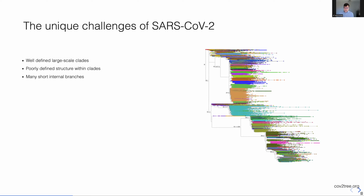And so some of the characteristics that we can use to our advantage in this case, and these have been noted by really anyone who's doing large-scale phylogenetics of COVID: we have well-defined large-scale clades, right? So this is a tree from Coffee Tree showing most of the samples from the pandemic, most of the clades. I think it's missing the A lineage that was around early in the pandemic. But this is most of the B lineage. Here we have the Delta wave up here. This would be Omicron now down at the bottom. This was the first variant of concern, Alpha B117. And so we have very well-defined clades at a large structure.